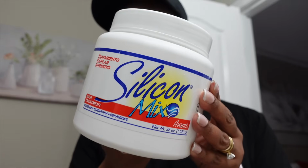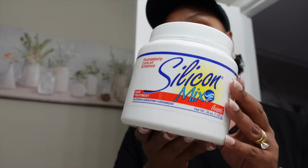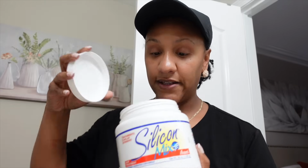But this is my deep conditioner, and I detangle my hair with this as well. And I've been using this lately, which is the silicone mix. You can find this at the hair store. You can also find this on Amazon. This is a big container from Amazon, and I always get the big container because between Destiny and I, I use it on both of our hairs, we go through this pretty fast.